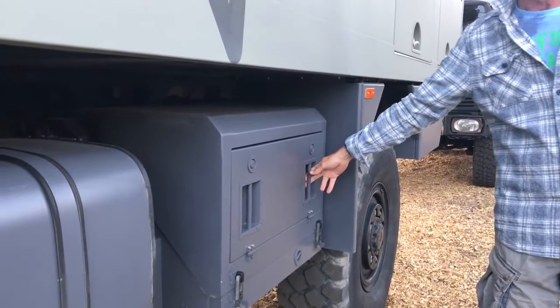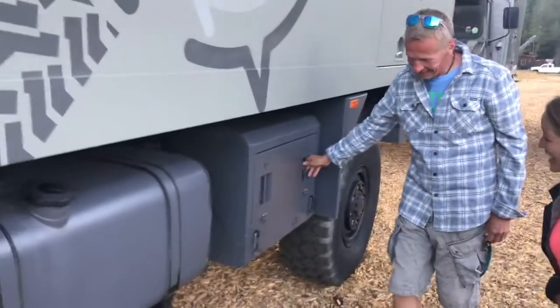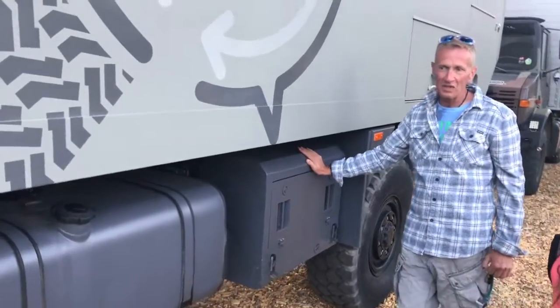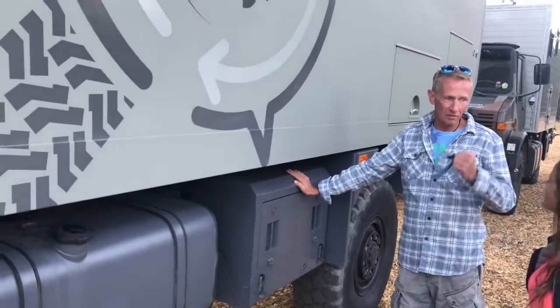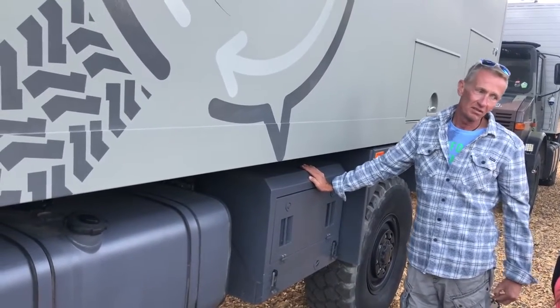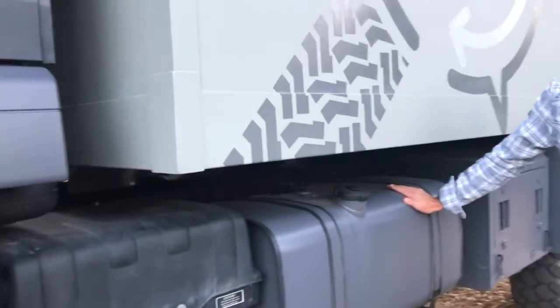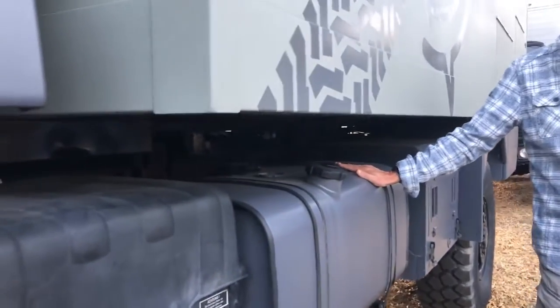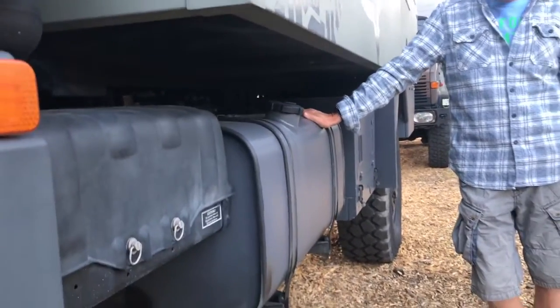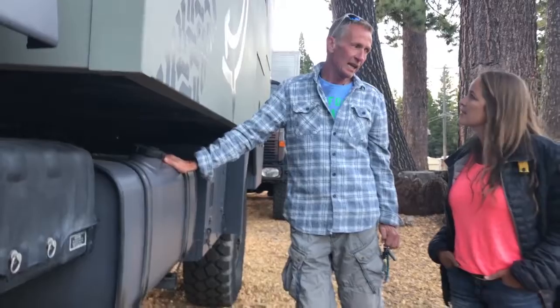So this is enough for a whole city's power. No, not that. And I don't need it really. So only if we went to Burning Man and you have to let the air condition run. Okay. Of course, just in case too. Yes. This is my mountain diesel on that side. Okay. How many gallons? All together it is 240 gallons.